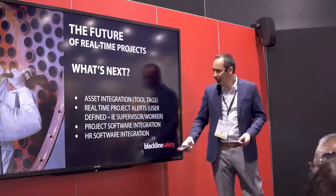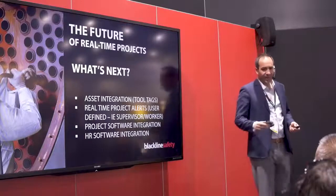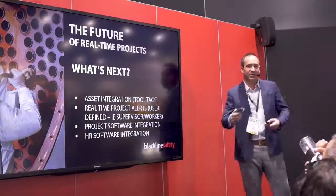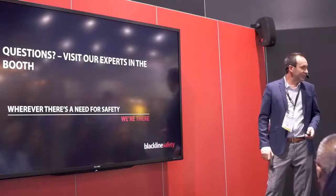The project software integration is going on now with Primavera P6, and HR software integration is something that we're looking at. So having the users in the database so that when you show up for a job, you're really, really quickly assigning G7s to actual people. And that's it. That's the future of turnarounds.